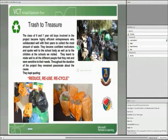So now we've got to my last slide. Once again, I feel that the success of the project was that these little boys became highly efficient entrepreneurs. They collaborated extremely well with all their peers and myself. They became really good motivators. They used Skype. I took them out to schools and they did presentations. The presentation was done in the form of a question and answer because they were still so little. They were only halfway through grade one. So I would pose a question and then each little boy would answer my question as our presentation.